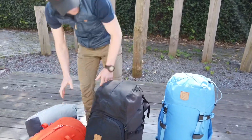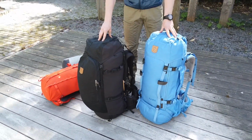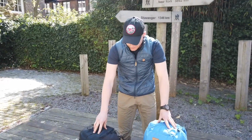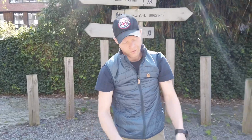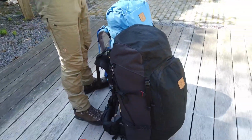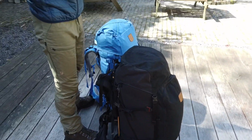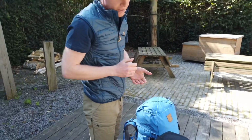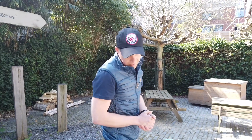Then there's the trekking backpack sizes. They go up to about 100 liters within the Fjallraven pack collection. Then you're basically carrying everything that you need. So your food, your sleeping system, your tent, your water, your clothing, everything that you would need to live without any support up to about a week, I would say. And that can be in all seasons as well.